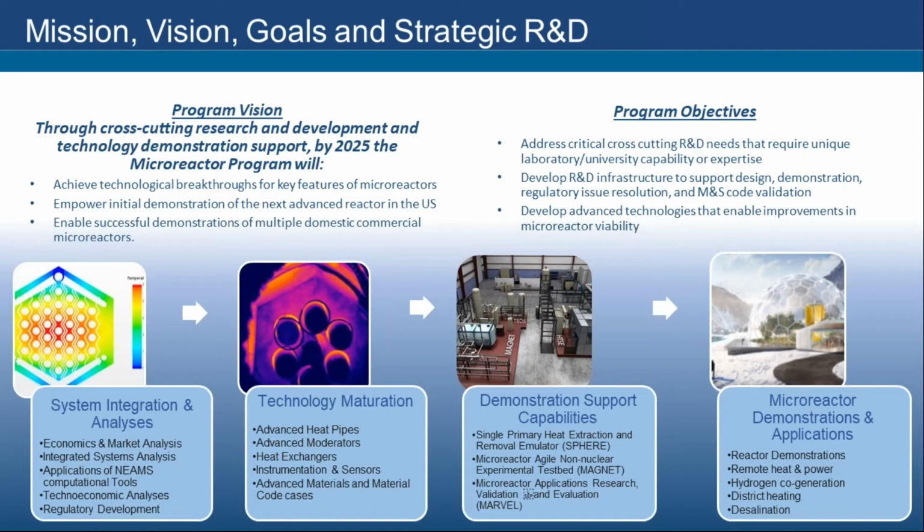The second technical area that we are focused on is technology maturation. Within this area, we're looking at heat removal capabilities such as heat pipes and heat exchangers, gas cooling, and how these different technologies could couple with power conversion units. We're also looking at advanced materials such as high temperature moderators like yttrium hydride and grade 91 for components. And we're also working to provide legacy data on fuel for developers and work with our materials programs, our instrumentation and sensors programs to really close all those technical challenges.